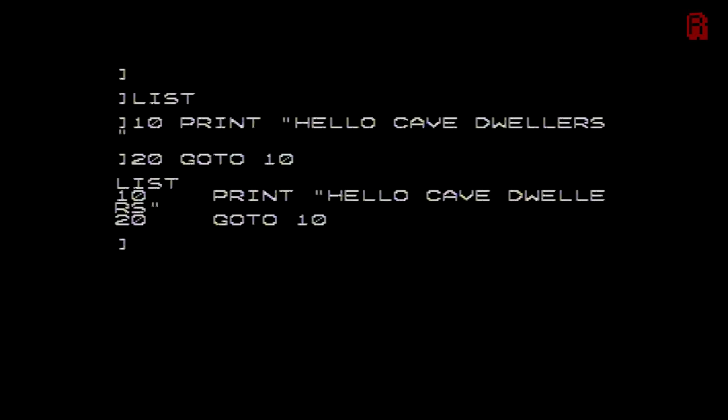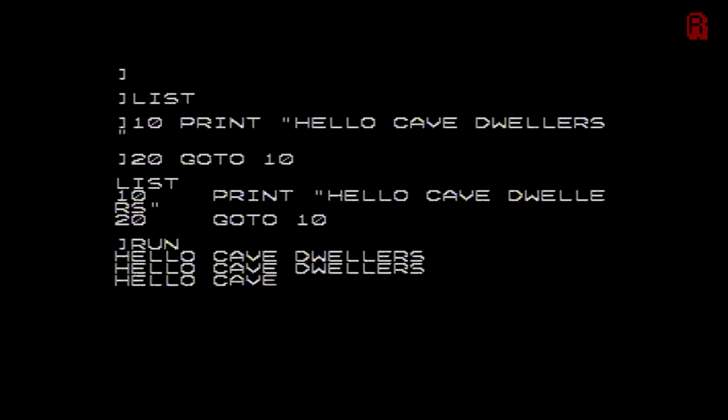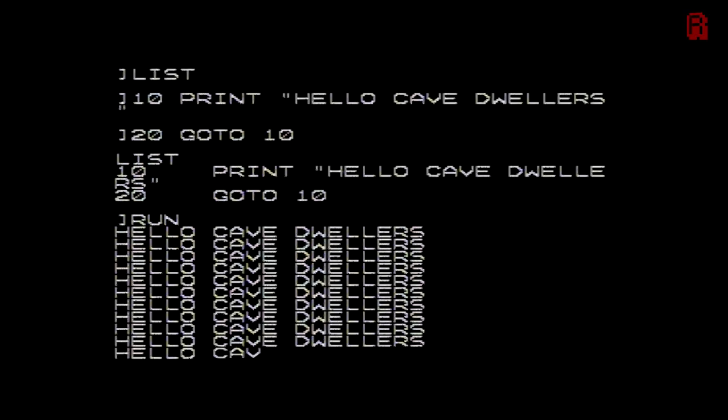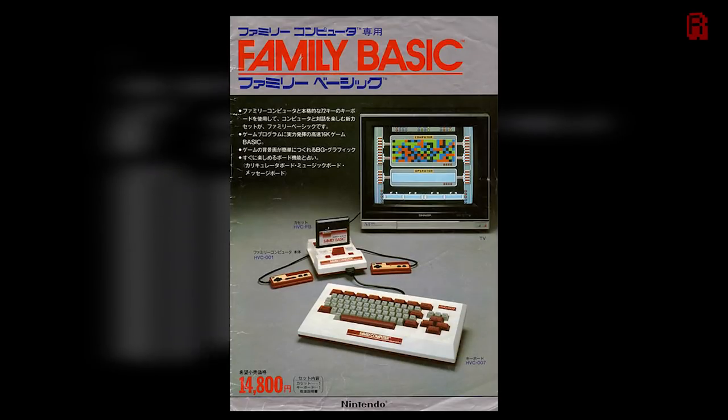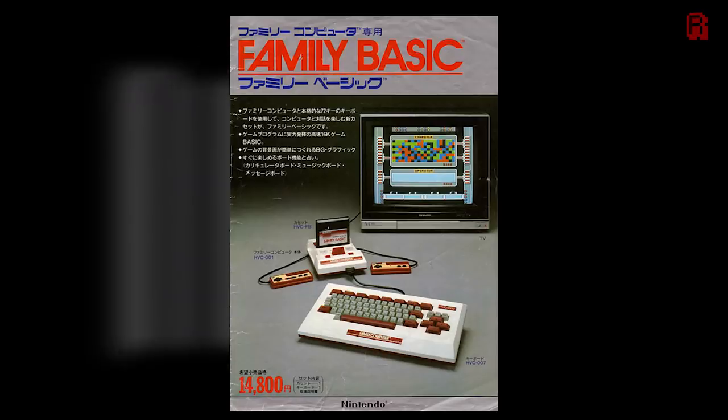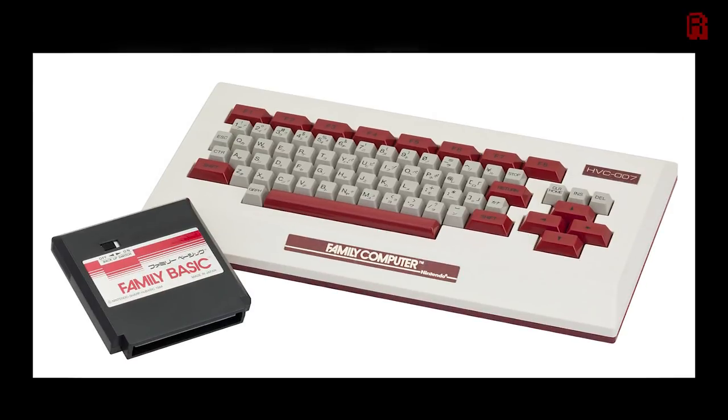Basic, the foundation of nearly every 8-bit micro, baked into the ROM and ready to be used as soon as it's powered on. And here it is on a Famiclone. It's not unique though, there was an official Basic pack called Family Basic way back in 1983 which included a keyboard. The F in this F Basic though doesn't stand for family, it stands for floating point.